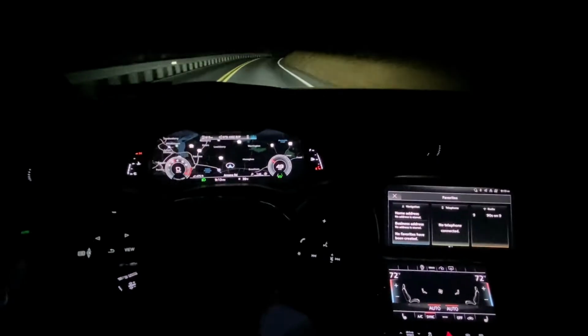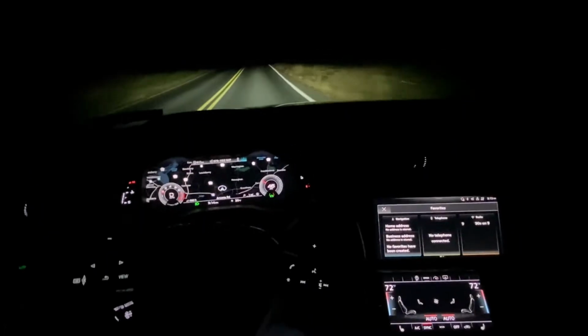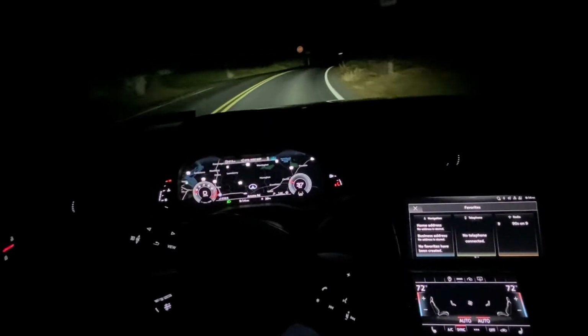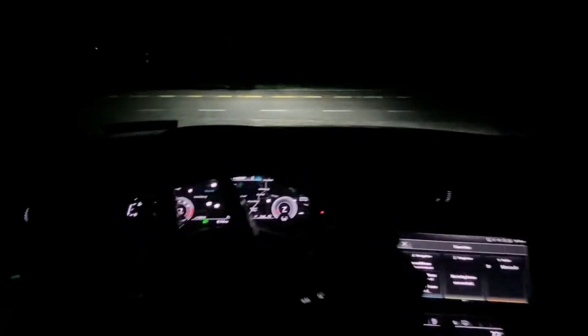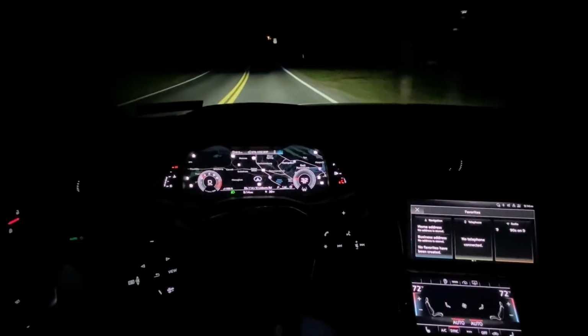I tried to give it a little stab, which I'm going to do right here. Now, I will say this does have the radar cruise control that will keep you in your lane, which is a very nice feature for the highway driving, which you're probably going to be doing a lot with this. So we're gonna give it the beans here in the A6. All right, here we go.